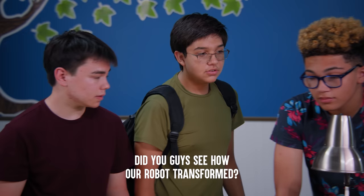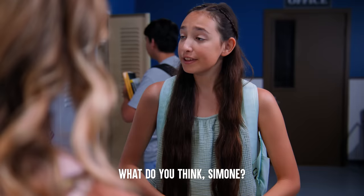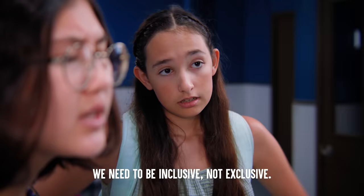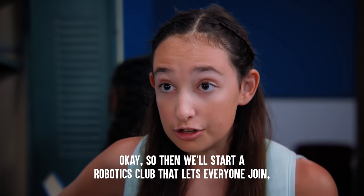Do you guys see how a robot transformed? That was so cool. Who does he think he is? I think it's about time to start our own robotics club. Yeah, just for girls. What do you think, Simone? If we do that, then it makes us no better than they are. We need to be inclusive, not exclusive. She does have a point. Okay, so then we'll start a robotics club that lets everyone join, just not them.